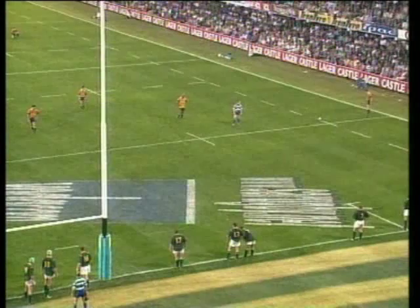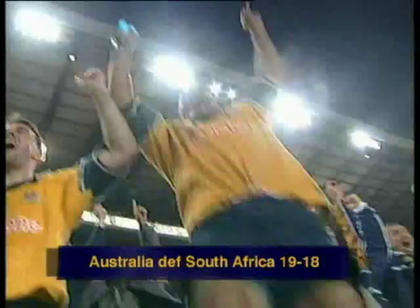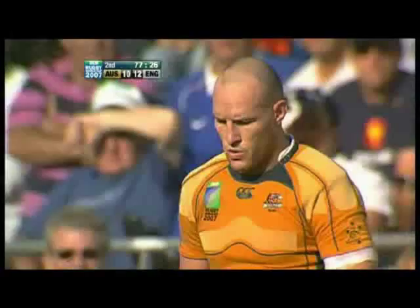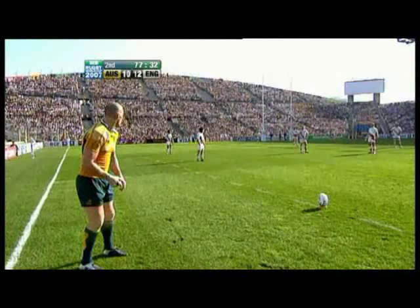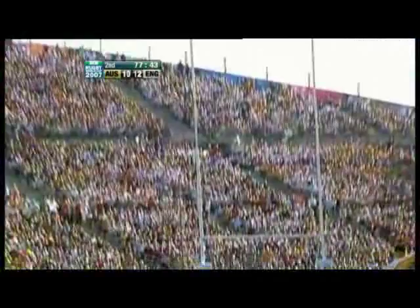Has he kicked it well? Oh! Stirling Mortlock from touch has put Australia in the lead. It is such a vital kick to the aspirations of Australia to go through, and it could send the defending champions home. This would take the lead for Stirling Mortlock and Australia. It's certainly big enough, but it's going to the left-hand side.